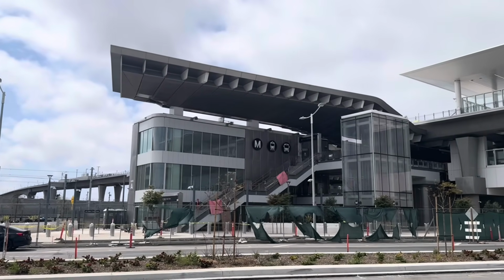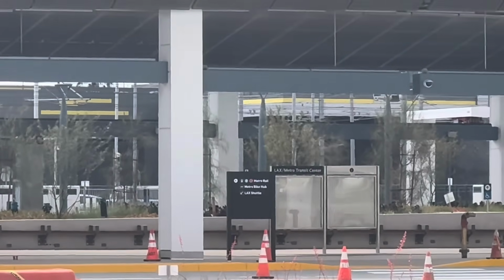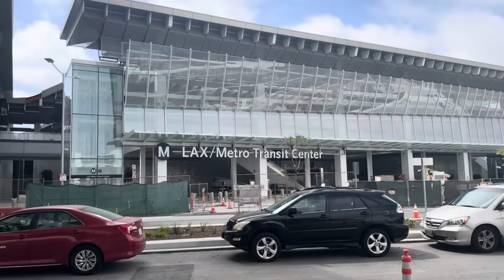Hey everyone, and welcome to the LAX Metro Transit Center for this month's construction update of May. Let's take a look at all that's new, and trust me, you're in for a treat here on Tiger Railfan.